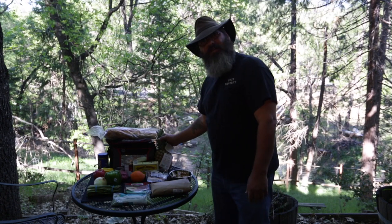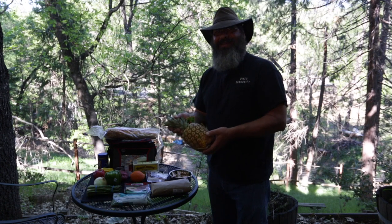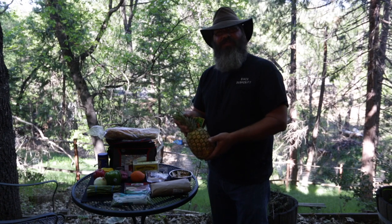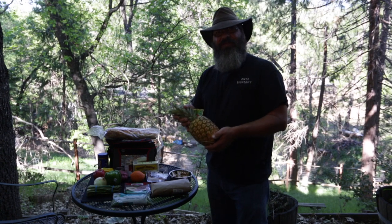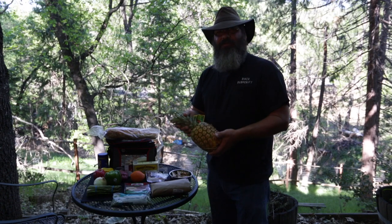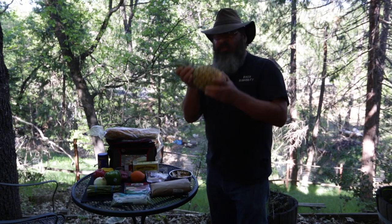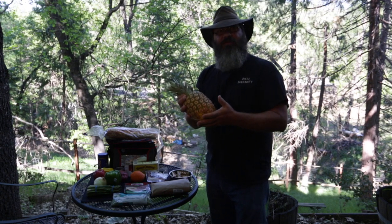You'll also notice I have a pineapple. It's kind of big and bulky, not the greatest thing to carry as road food, but I wanted to try a recipe with some pineapple, so I grabbed one, and they're pretty tough. You get one that smells right, and I'm no expert on pineapples, but this one smells pretty ripe.